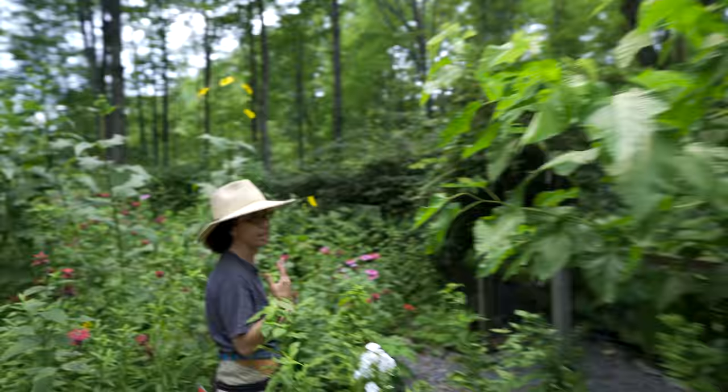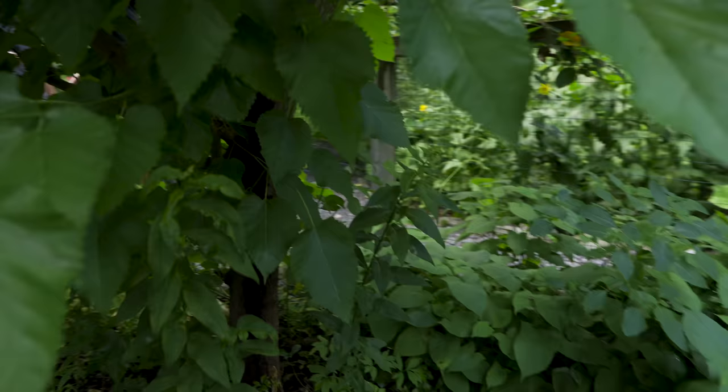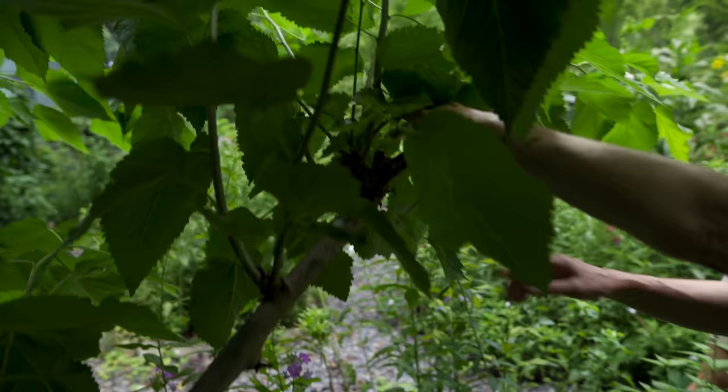And what did you do with it? I pollarded it, so I basically cut back all of the growth from the previous year. Up to where? Up to where it becomes these little stubs, which you can kind of see. It's not attractive, but it's a traditional way of getting firewood or wood for basketry.